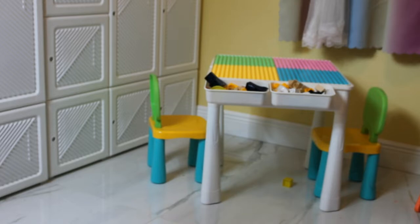Double side playboards: one for building blocks, and it comes with 100-piece big building blocks compatible with other big blocks. The other side can be used for kids tackling their homework, coloring a picture, eating a meal, or even working on a science experiment. After you move the board out, it can be converted into a water table or sand table, perfect for many activities. It's as simple as adjusting the table legs.